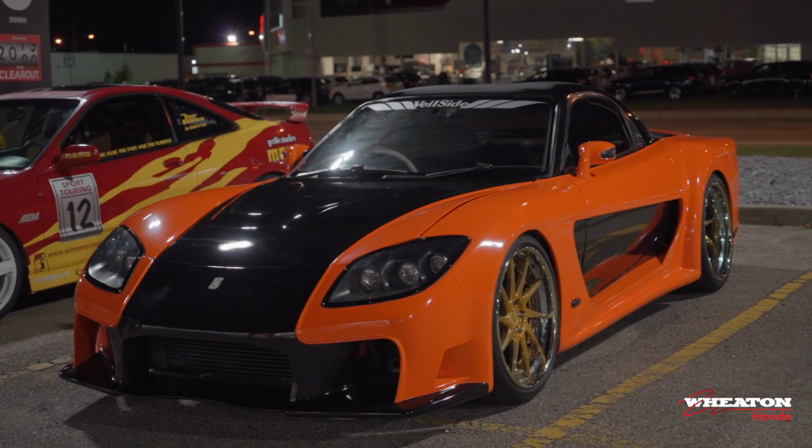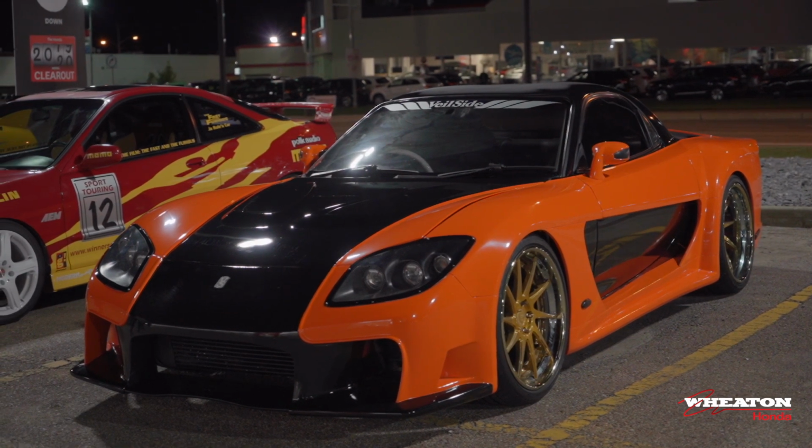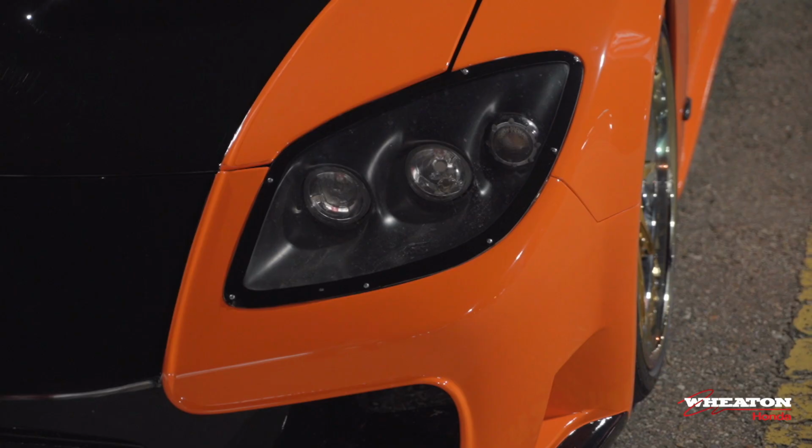This is a 1992 Mazda RX-7 with a Veilside Fortune kit on it. Just the body kit by itself is $15,000 US. How many of these cars are around? As far as I know, there are three in Canada.